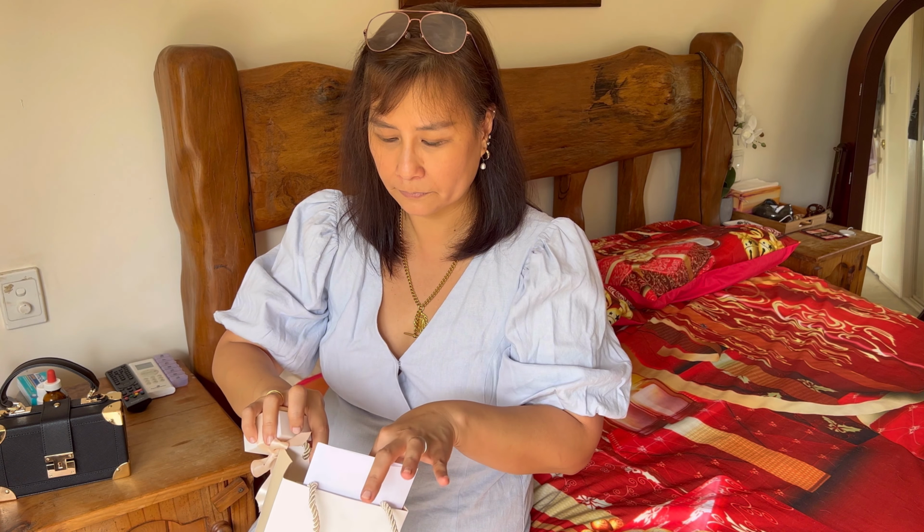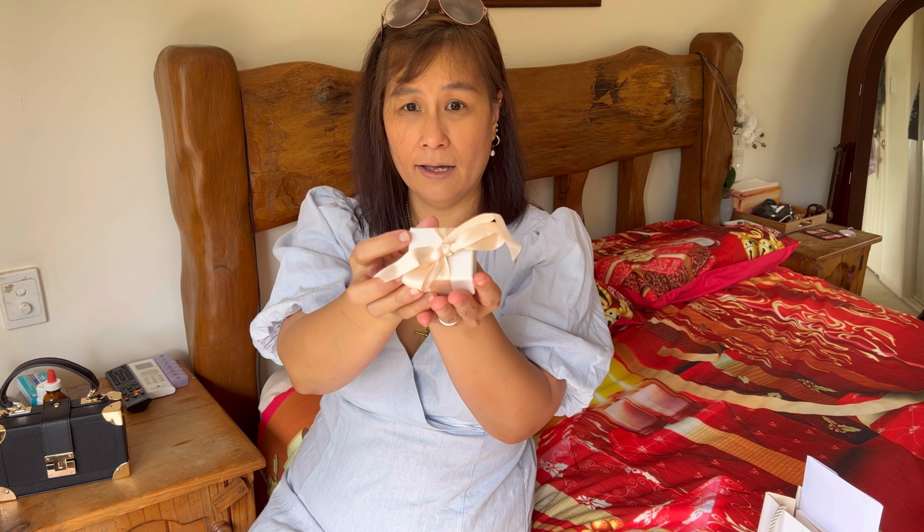Okay, so when you buy it, it comes with this certificate. Although you can't sell it, so I don't know why you would have a certificate. Oh, it's for warranty. And then they also give you a catalog book, and then it comes in this pretty box.